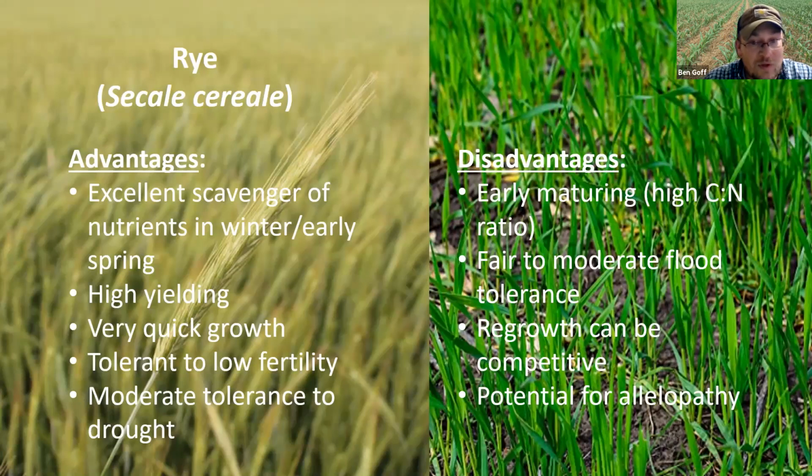Some of the disadvantages: it comes on really quick and it matures really early, which sometimes can lead to a high C:N ratio. I mentioned that nitrogen deficiency. In most cases I've seen, it's nearly all been rye because it's such an early maturing crop. In some years you're probably going to see it heading out in late April. It's not quite flood tolerant, which I don't know if many cover crops actually are. The regrowth, if you don't terminate it right, can be somewhat aggressive. With vegetable crops, there's a potential for allelopathy, which is basically where the roots produce some chemicals that will suppress the seed of not only weeds but also potentially vegetable seeds. There's a potential for that.